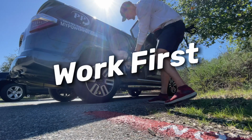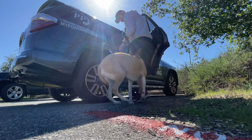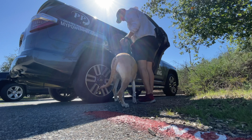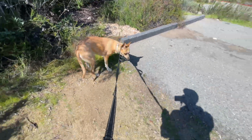So what we do when we're, say, going to the trail, again, first and foremost, we're going to do some work first, right out of the car. Here we're just practicing getting in and out, getting into a heel specifically. It just gives us some mental stimulation. It gives me the opportunity to work with her and get her engaged with me.